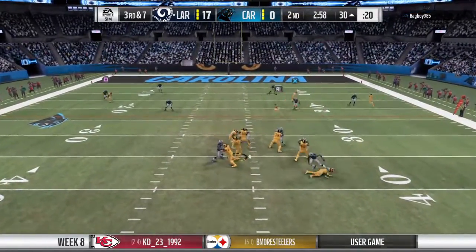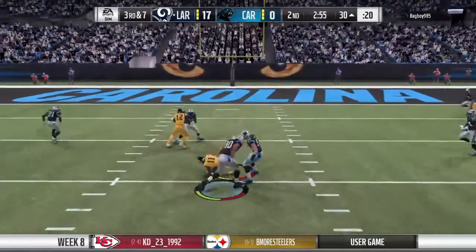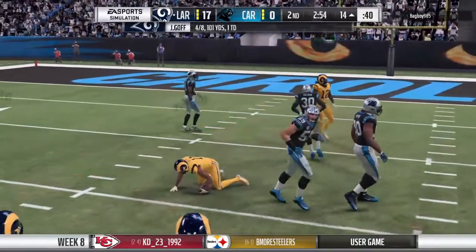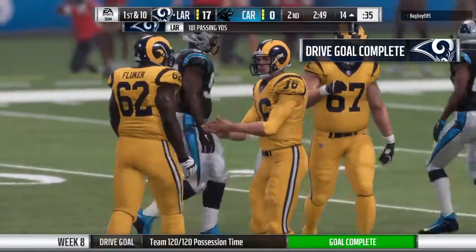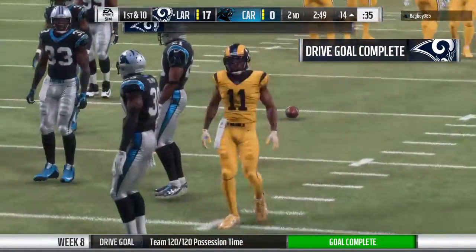Throwing on 3rd. Goff. He's going to find his man. That's Tavon Austin. And he is knocked down from the side at the 14. And that one good for 16 yards and a first.